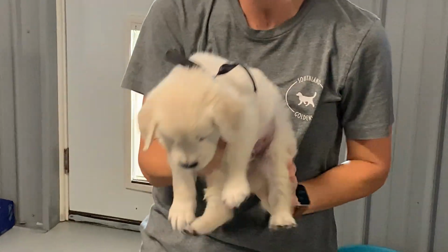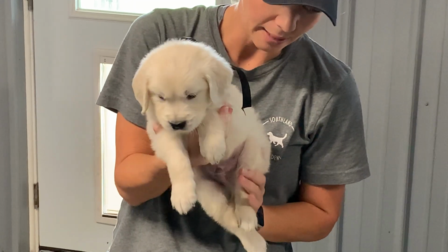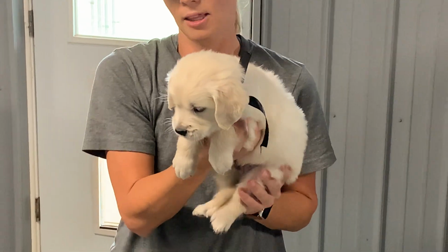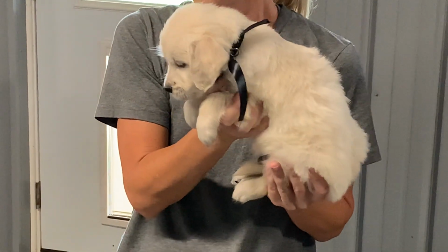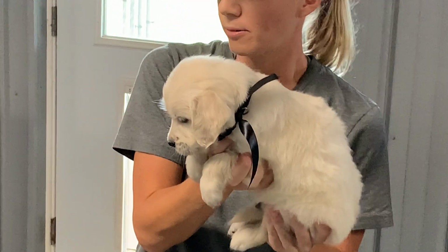All right, so next we've got Mr. Black, and Mr. Black also has a light coat, very laid back. He's been a mama's boy from the beginning, still is, loves Penny, loves to be close to her. He is now 5.4 pounds.